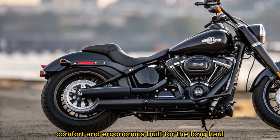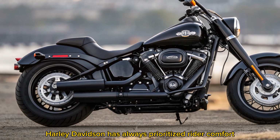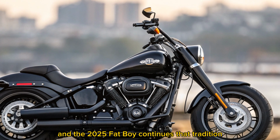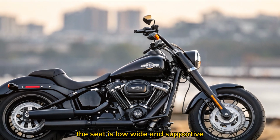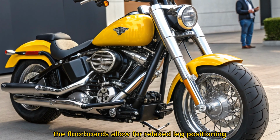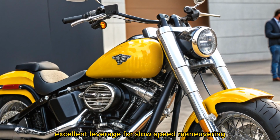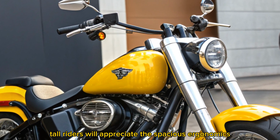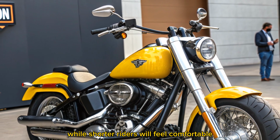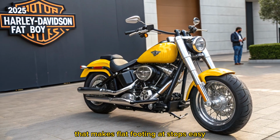Comfort and ergonomics: built for the long haul. Harley-Davidson has always prioritized rider comfort in their cruiser lineup, and the 2025 Fat Boy continues that tradition. The seat is low, wide, and supportive, ideal for longer rides. The floorboards allow for relaxed leg positioning, and the wide handlebar provides excellent leverage for slow-speed maneuvering and stability on the highway. Tall riders will appreciate the spacious ergonomics, while shorter riders will feel comfortable with the 26.6-inch seat height that makes flat footing at stops easy.